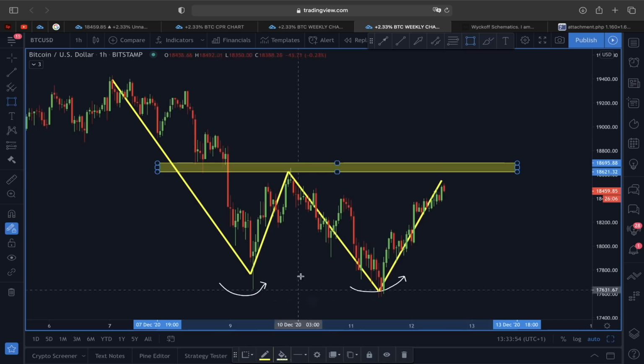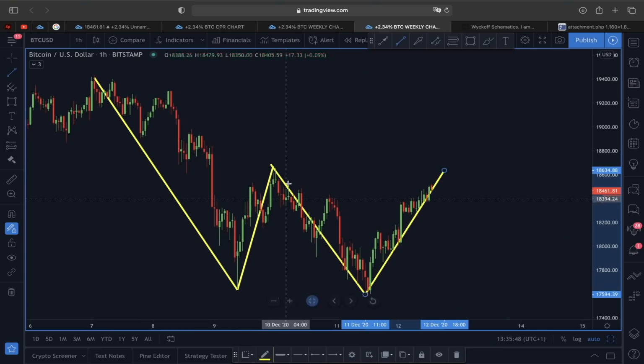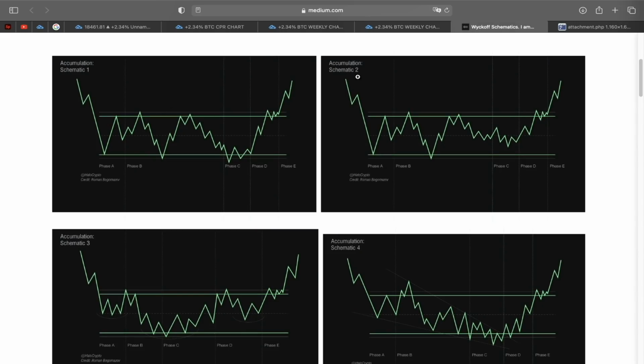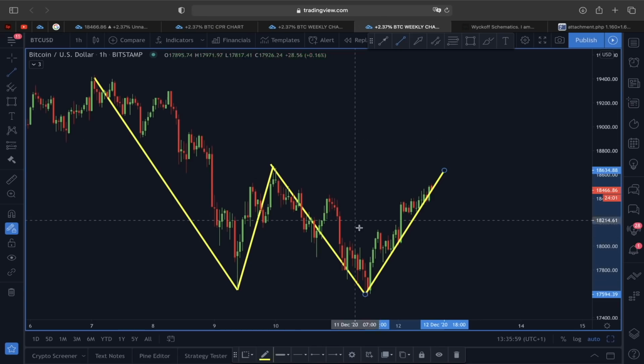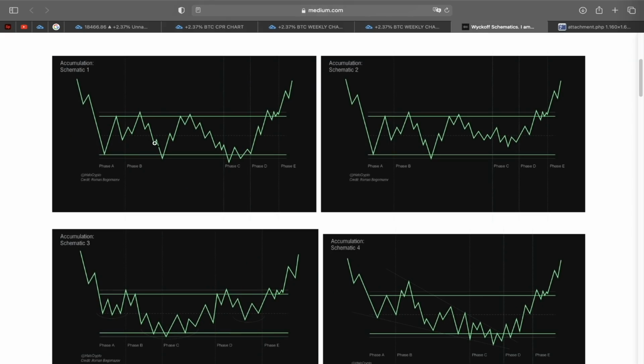And why? Not only because of this double bottom scenario, guys, breaking the neckline will also trigger another scenario known as Wyckoff's accumulation phase. I've already talked about Wyckoff's accumulation phase, distribution phase, and reaccumulation phase time and again in my videos. But now, this price structure, this price movement, is forming a Wyckoff's accumulation phase. For that, we can look at two examples, guys: this schematic one and this schematic two, because the way the price is moving here is more likely looking like this, Wyckoff's schematic 1 and 2.